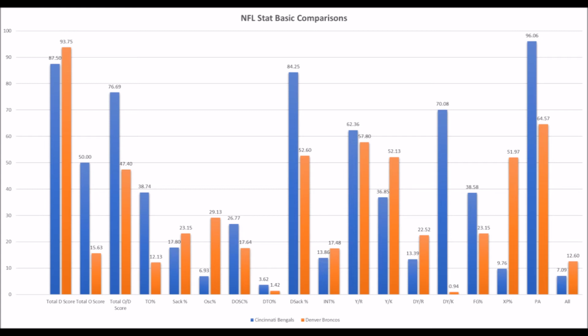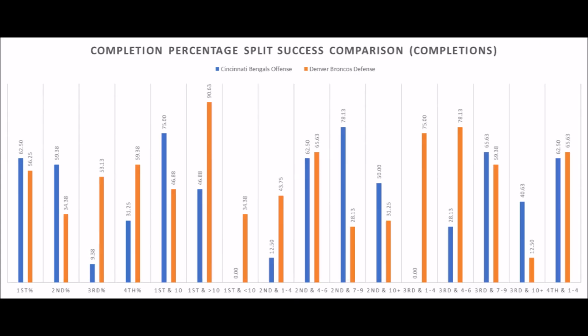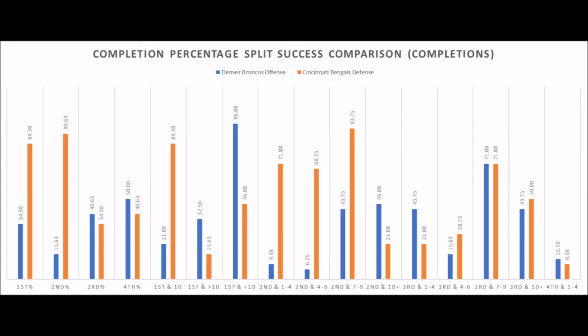Now, when you get to some micro matchups, so looking at down and distance data, when you look at completion percentage for the Bengals offense versus the Broncos defense, the Bengals are favored here in terms of first and second down, respectively. Then, of course, you get to the Broncos offense versus the Bengals defense. The Bengals are favored here in terms of first and second down on defense when it comes to completion percentage.